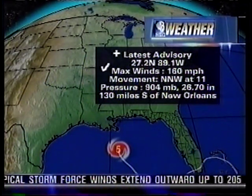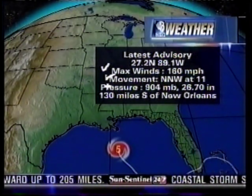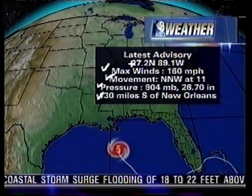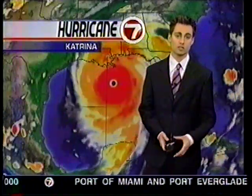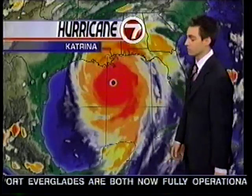Top winds right now 160 miles an hour. It is moving north-northwest at 11. The pressure still at 904 millibars. It's currently centered 130 miles south of New Orleans. Right toward the New Orleans area. As we'll see in a second, though, even if it did shift a little bit here or there to the west or east, it really doesn't make a difference at this point.